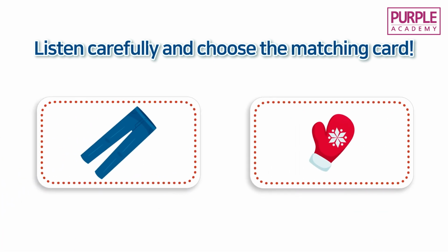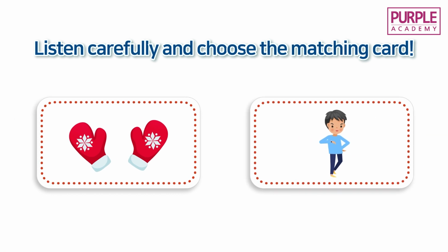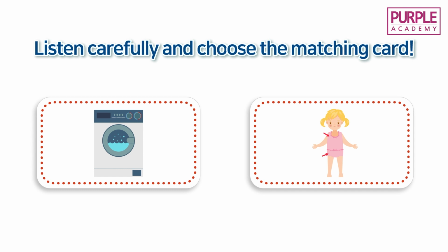Pants, pants. Good work. Wait, wait. Terrific. Underwear, underwear. Well done!